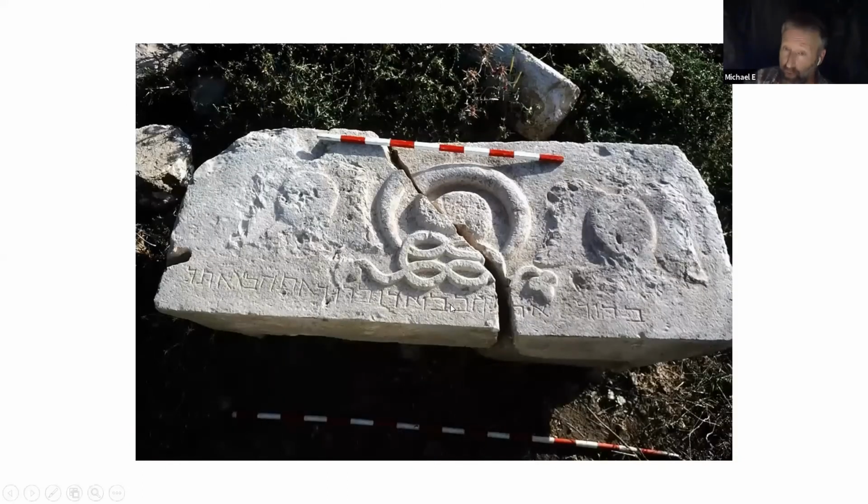This is in Marot, in the Upper Galilee. They found an entrance stone, also to apparently a synagogue, where if you look carefully, you have two birds, but somebody came and was very upset and chiseled out everything in the bird except for the belly. So you have to imagine there being wings on each side, and we have a wreath, and underneath it, we have the same Herculean knot, the special knot.